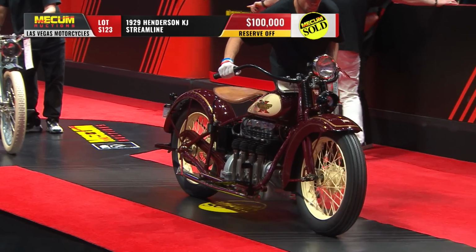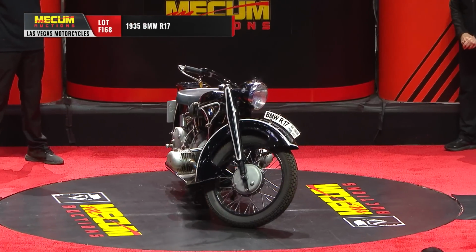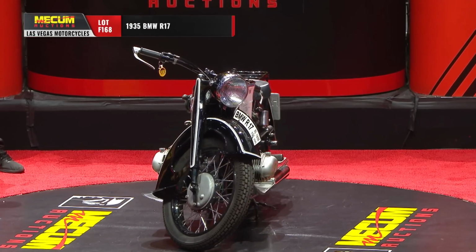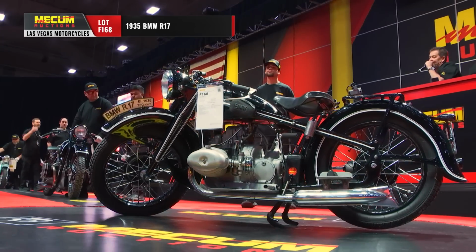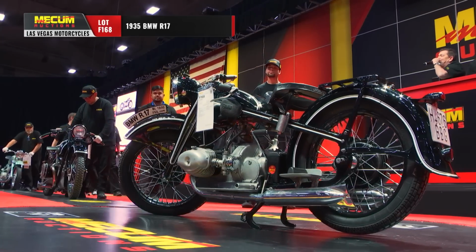Well, there you go. Reserve is off, and the bike just sold for an even $100,000. BMW time. Here is a 1935 R17, a little 735cc boxer twin, guys.